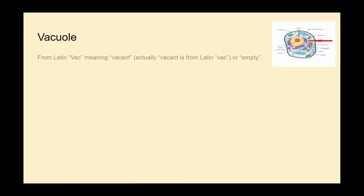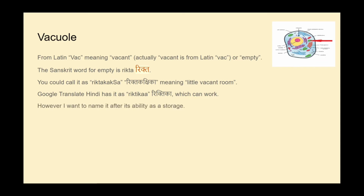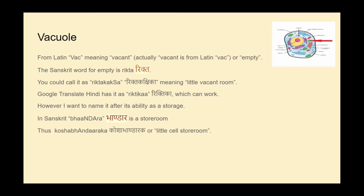The vacuole, from vac, meaning vacant. Actually, vacant is from vac, meaning empty. The Sanskrit word for empty is rikta. You could call it rikta kaksha, meaning little vacant room, rikta kakshaka. Google Translate Hindi has this as riktika, which can work. However, I want to name it after its ability as a store. In Sanskrit, bandara is a storeroom. Thus, kosha bandaraka means little cell storeroom. So both Sanskrit-based words coined are acceptable to me: riktika and kosha bandaraka.